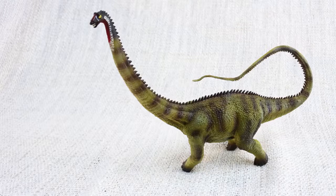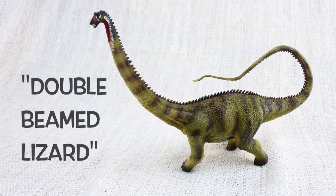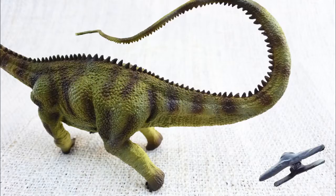Do you know what Diplodocus means? It means double-beamed lizard. That's because it had unique double bones all along the underside of its tail.